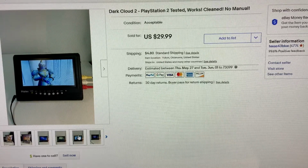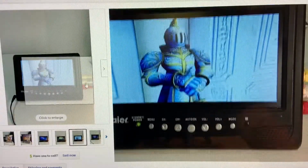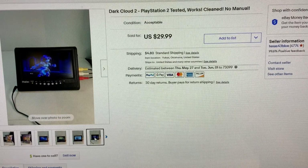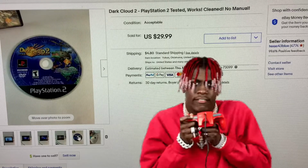And you can test a lot of these consoles that have the AV cables that go into it. So I go through it and I test it and I play it just a little bit just to make sure that it is testing. I show all the pictures.